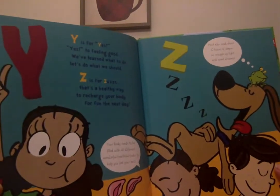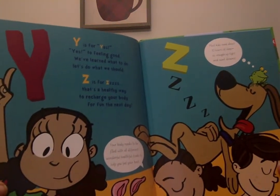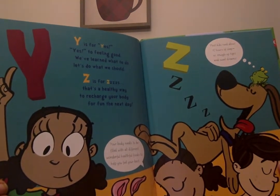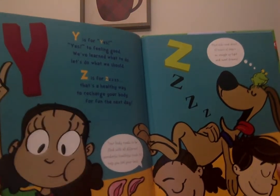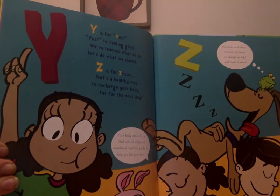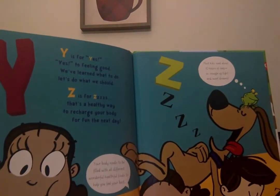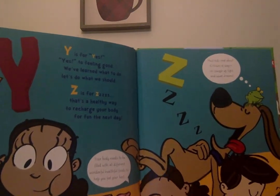Y is for yes. Yes to feeling good. We've learned what to do. Let's do what we should. Z is for Z's. That's a healthy way to recharge your body for fun the next day. Your body needs to be filled with different wonderful healthy foods to help you feel your best. Most kids need 10 hours of sleep. So snuggle up tight and sweet dreams.